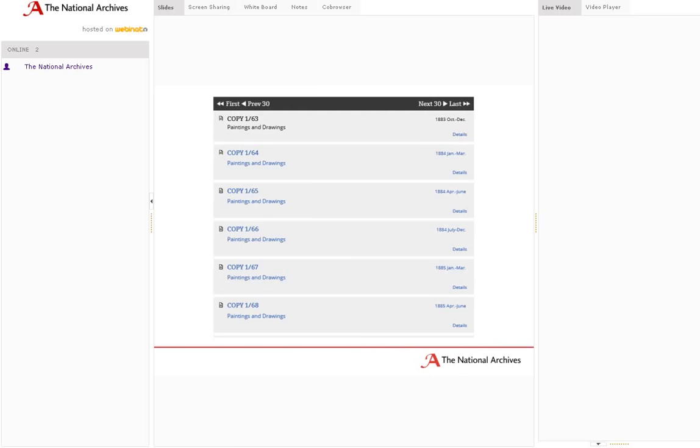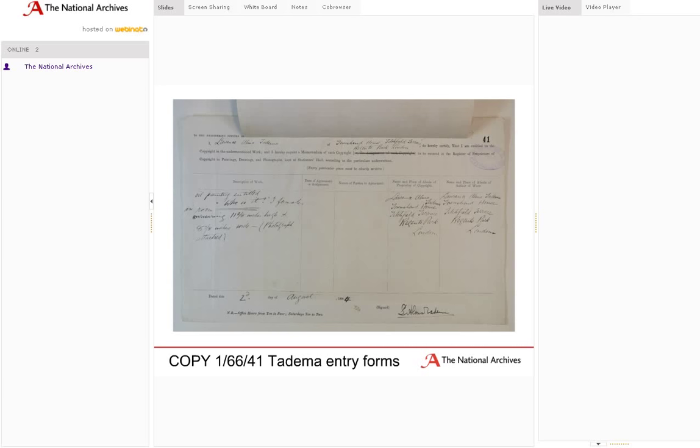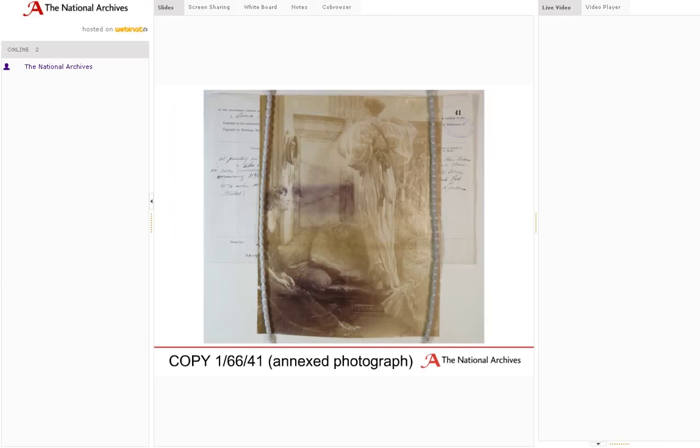Looking at the run of registration forms in Copy 1, we can see that for the entries made in August 1884, we need to order Copy 1/66. And here is the registration form for Tadema's Who Is It, registered on the 2nd of August 1884, and the attached photograph of Tadema's painting Who Is It. So in this case, the copy is actually a photograph of the original artwork.